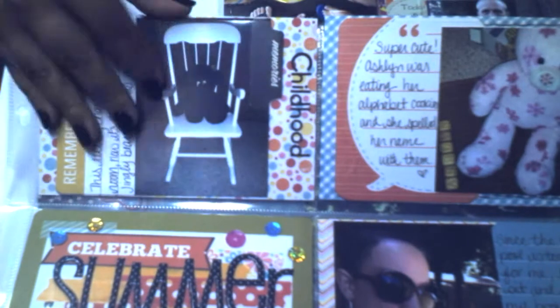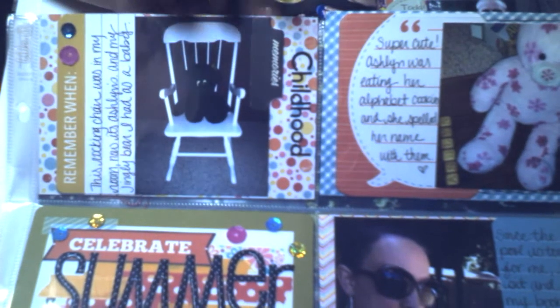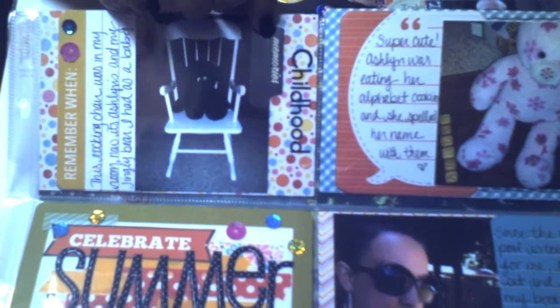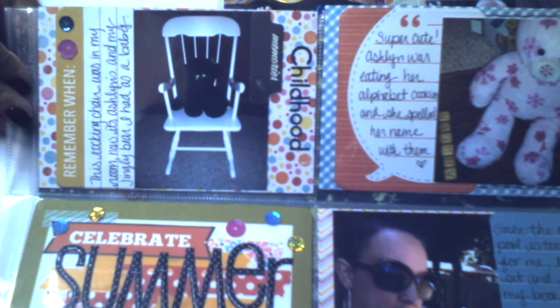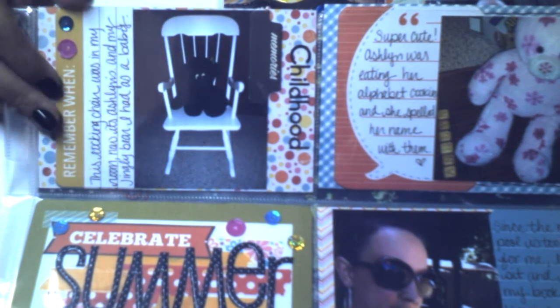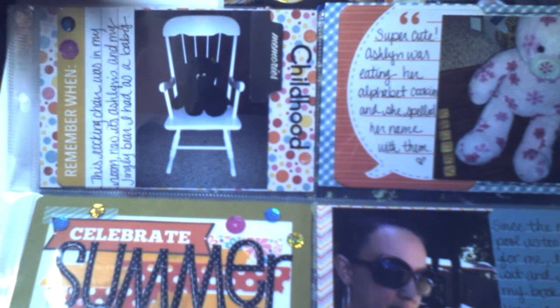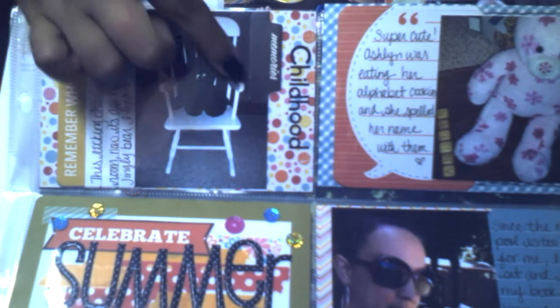And then here I have a picture of some items that I had since I was a child. And I just put childhood memories. And this little memories tab is from Pink Paisley, I think. I forget what the collection's called now. If you want to know, I can find out. This is a little rocking chair.